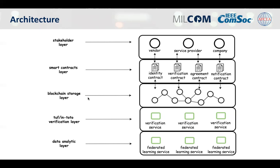be formed. The agreement terms will be defined, various agreement criteria. For example, could be some term: if there's a new software update available, that update information needs to be notified to the companies who are using this product. Another agreement term could be if there's any vulnerability identified by the vendor of the product, that vulnerability needs to be notified to all the companies who are using this product. This kind of agreement can be encoded into the blockchain smart contract.